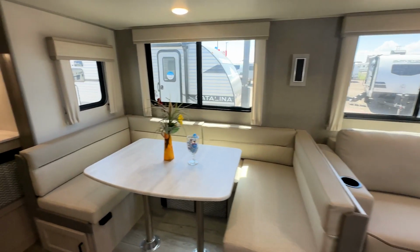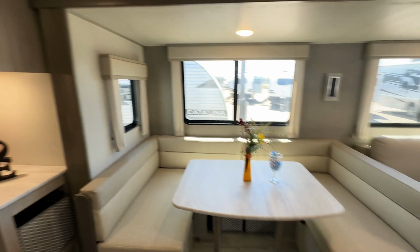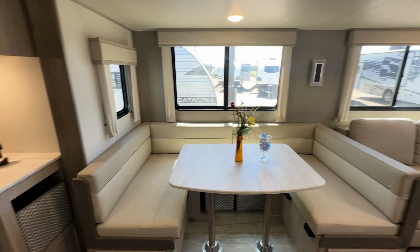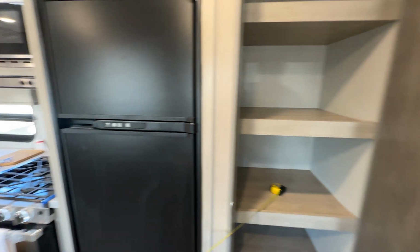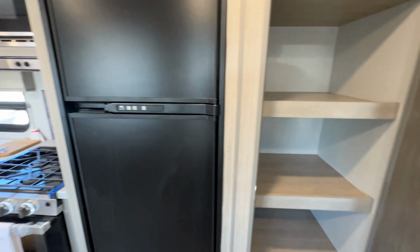So really love this kind of living area, entertainment area. Plenty of space for sure. You know, I love this floor plan. It's perfect. We turn around right here. This is some of the great storage that it's giving you. Deep, deep, deep storage. It's not one of those shallow ones.